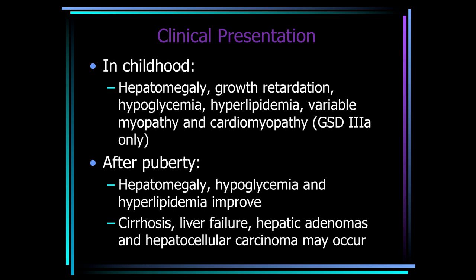So generally after puberty, the hepatomegaly improves, as does the blood sugar issues and the hypertriglyceridemia. Sometimes the hepatomegaly improves because the liver is becoming cirrhotic. So cirrhosis is probably more common in GSD type 3 than it is in most other types of GSD that affect the liver. So liver failure can occur. Hepatic adenomas are not as common as they are in type 1, but they can occur in type 3 as well. And then hepatic adenomas can become hepatocellular carcinoma. That's what we always worry about.